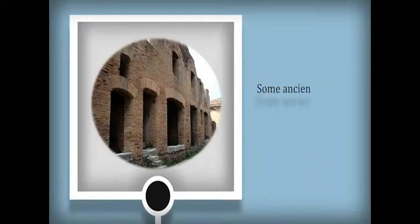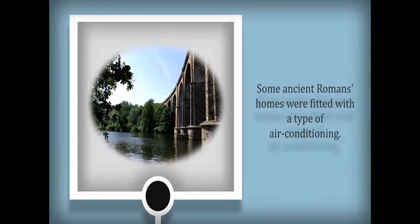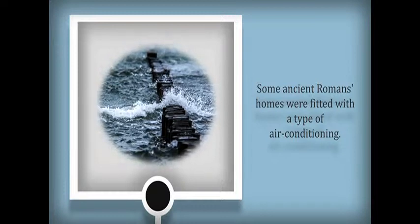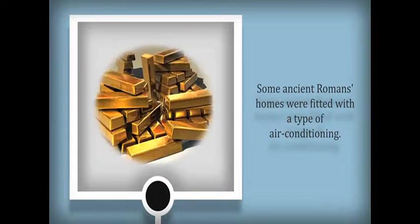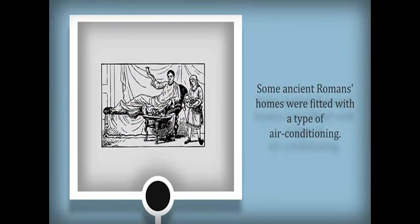That some ancient Romans' homes were fitted with a type of air conditioning. It's true, some Roman homes had a network of pipes built into the wall so that during the hot summer months, cold aqueduct water could be pumped through these pipes, cooling the interior temperature of the house. This was an effective early form of air conditioning, although it must be noted only the rich elite of ancient Rome could afford it.